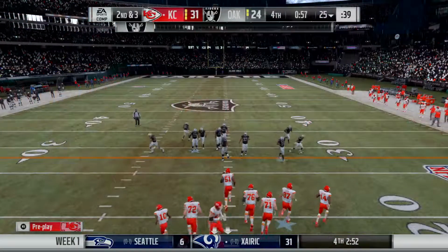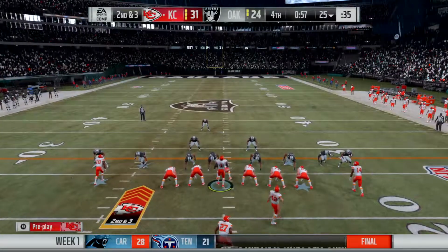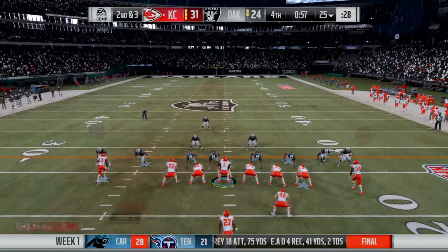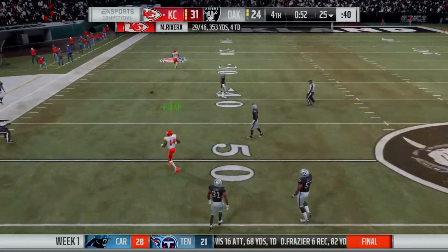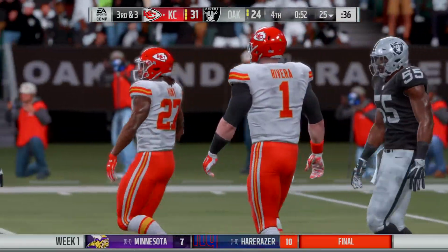Able to get 7 on that first down pass play. 2nd and 3. Here we go. That one looks like he'll throw here. And his throw's going to be incomplete. Sammy Watkins, the intended target, and it's 3rd and short.